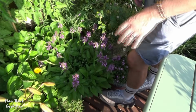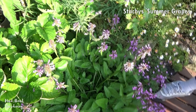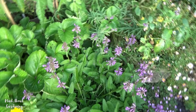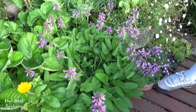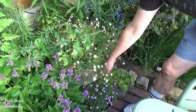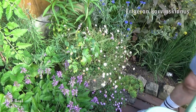Now this stachys here is looking great. It was over the other side of the garden where we couldn't see it, so now it's right next to the table and chairs, so when we've got people over, they can enjoy it as well. This is a really nice one called Stachys Summer Grapes, and you can see why it's called that. It just looks amazing. That colour is divine. I like the fact that we've got Eryngium caviscanus going over the top there, flowing over this huge, beautiful pot, looking really great. It's a reliable plant, and this again will self-seed everywhere as well.